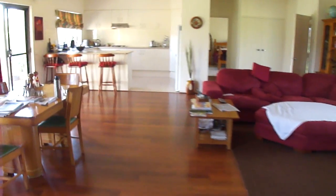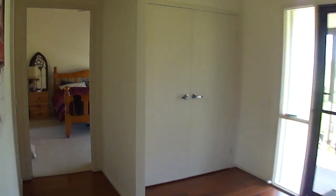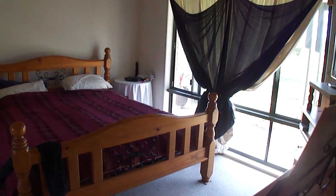Back through the main living area here, past the kitchen, into the main bedroom. We've got a king size bed that fits easily in this room, and we've got walk-in robes. That's my side, and that's the side of the lovely wife's. Yeah, heaps of room. We'll go into our ensuite.